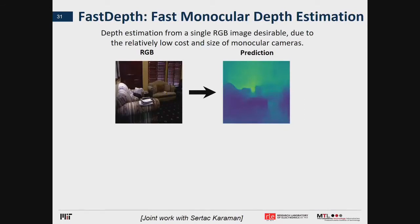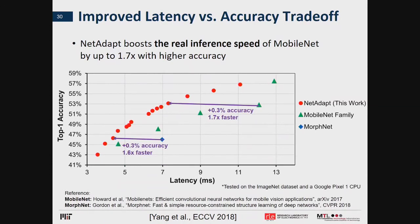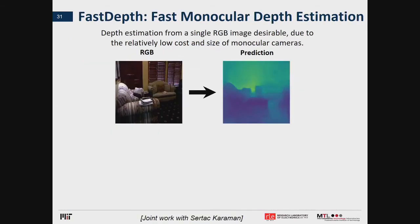And so just very briefly, touching upon another point. This is demonstrated on MobileNet, which is a very compact network for image classification. But we also want to make sure that these approaches apply to other types of networks and other applications, because image classification is actually a very simple task in computer vision. There are many other more challenging tasks. One of them is depth estimation.